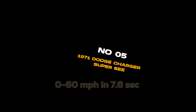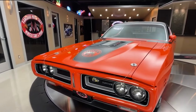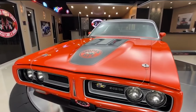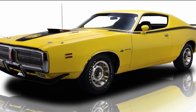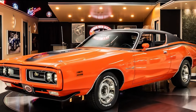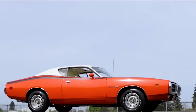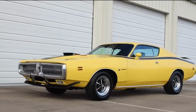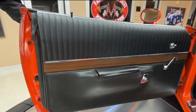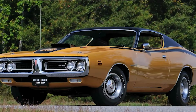Number 5. 1971 Dodge Charger Super B. Out of all the classic production Mopars, the 1971 Dodge Charger Super B stands out as one of the rarest, with only 22 of them being equipped with the mighty 426 Hemi engine. Unlike the 1969 Charger Daytona, which was excluded due to its extremely limited production, the 426 Super B made it onto this exclusive list because it was available as an engine option. Although anyone buying a 71 Charger could have opted for the Hemi, only 22 bold individuals dared to go for it, making them true visionaries of their time.